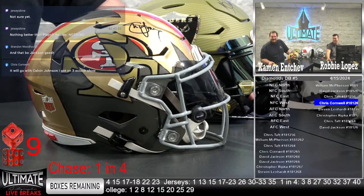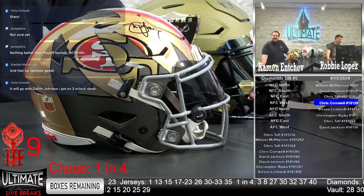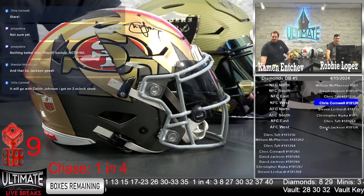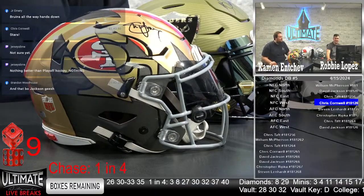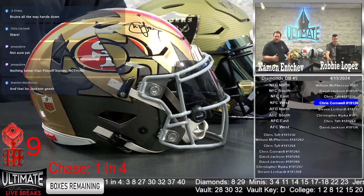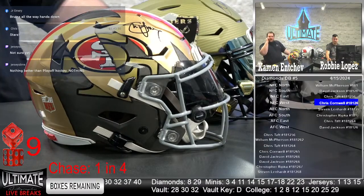Don't poke the bear. Right? You don't want to poke the bear. That'll be fun as well. Chris also likes the Stars, right? Dallas Stars, baby. It's a good year for Dallas this year. So, J.R. Emery says Bruins all the way, hands down. There you go. So, everybody's making their picks. That'll be a lot of fun to track.